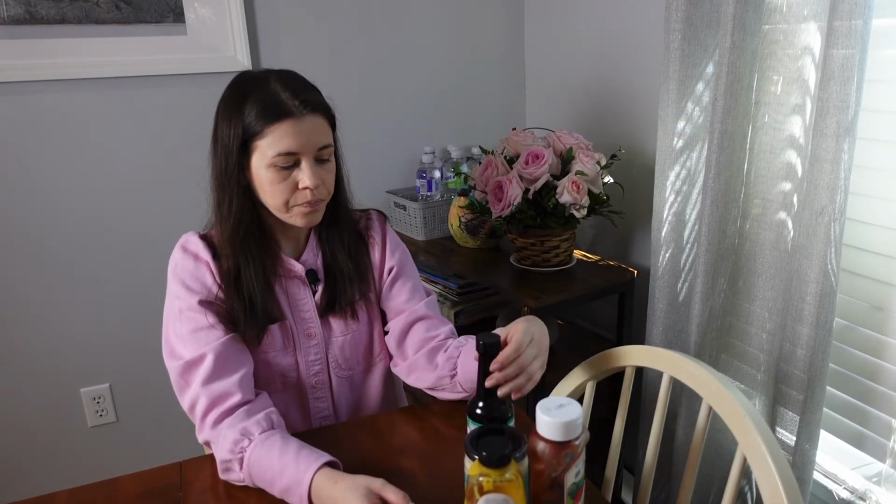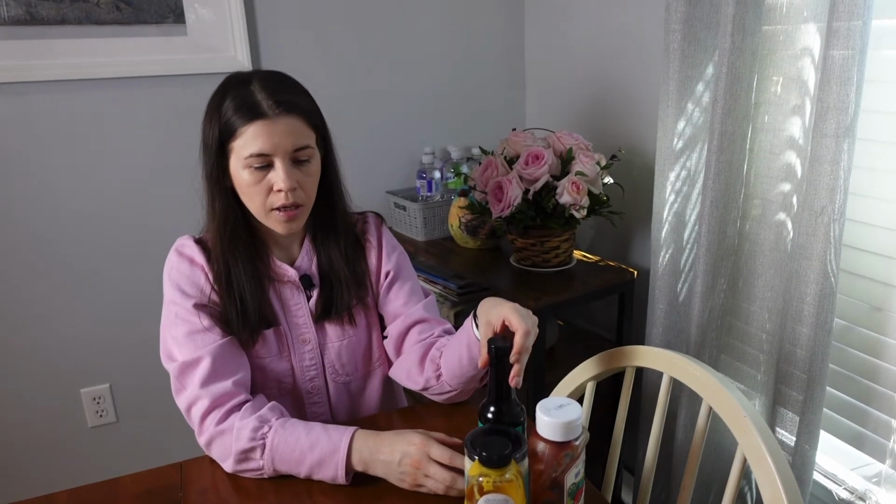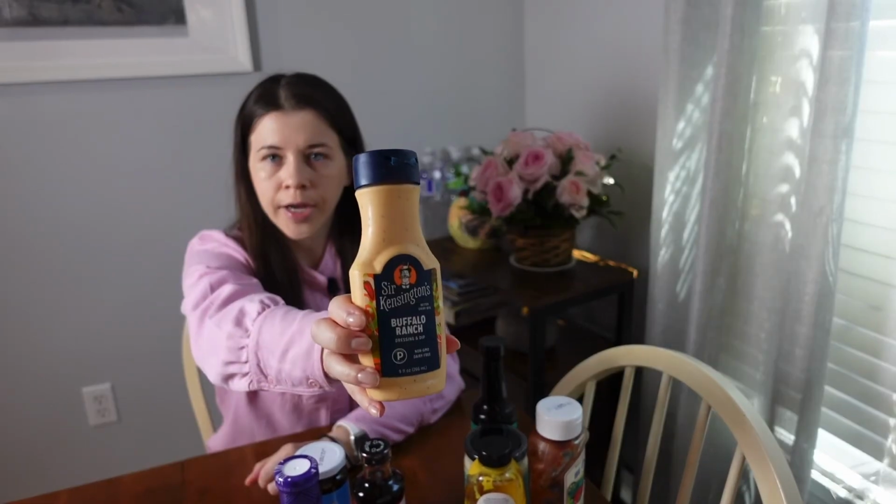Like mayo, I put it sometimes in a salad, or when I cook some dinners. This I put as a condiment. And then coconut aminos or soy sauce I use for some of my dinner recipes. My next level will probably be something that I use but not on a daily basis. That will be the oyster sauce. I cook lo mein with that, or my hoisin sauce, my teriyaki sauce, and probably my buffalo ranch.